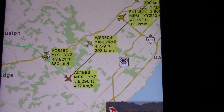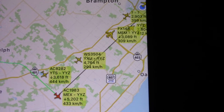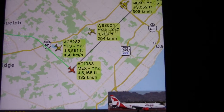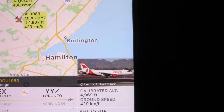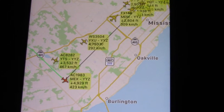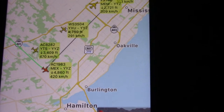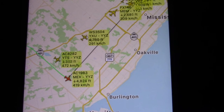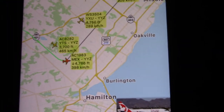1983, turn left 020, intercept localizer runway 5. Left 020, intercept localizer runway 5, 1983. Canada 480, cleared for takeoff, 6 left. Cleared for takeoff, 06 left, Air Canada 480.